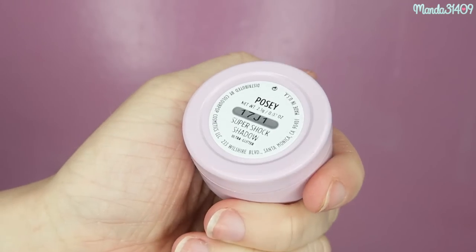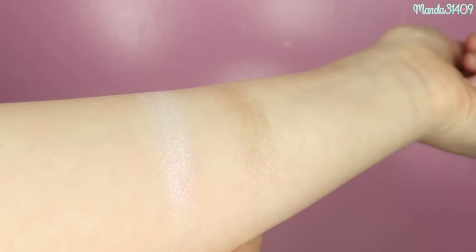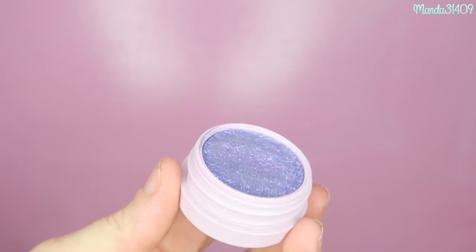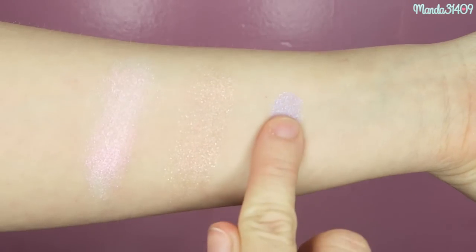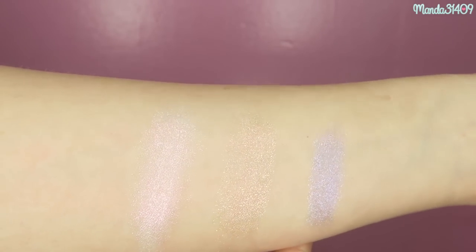And then the next one right here is more of a gold one that has gold shimmer, and it is in the shade Posy. Again, very pretty to layer on top of any eyeshadow in general. If you have a matte shadow and you want to shimmer it up a little bit, these are an awesome option. And then the last one is Sunbeam, and this has got to be probably my favorite shadow in my entire makeup collection. I kind of wish that I would have bought like 5 of these.